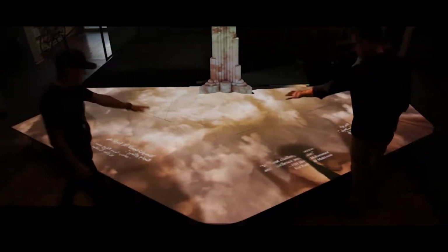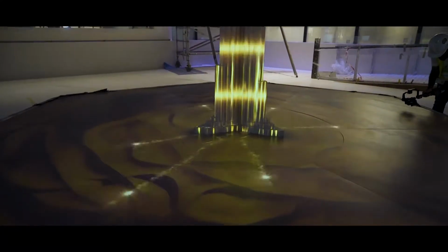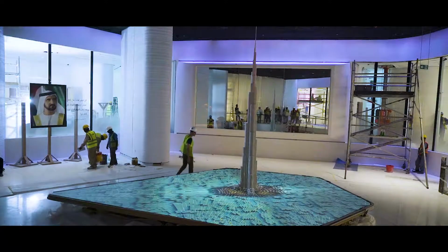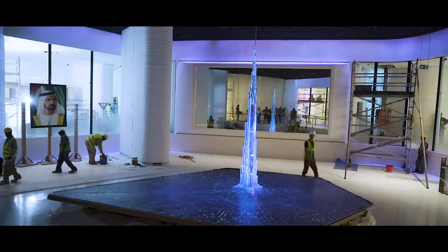So the main challenge is more about how to get that finesse so that it looks not like a regular screen, but more like a jewel in animation, a jewel in motion.